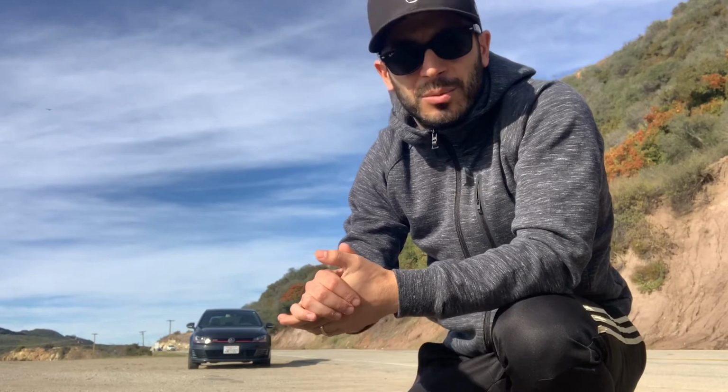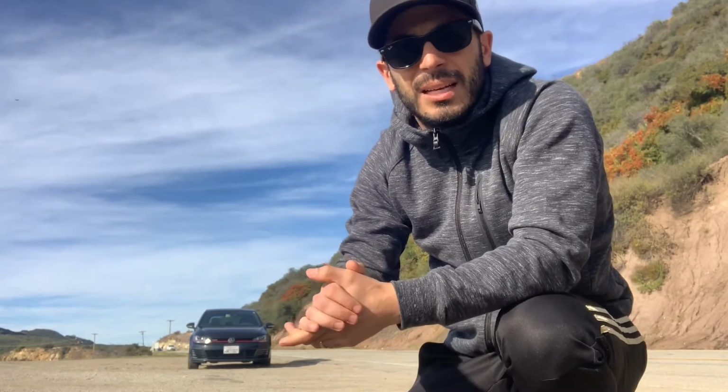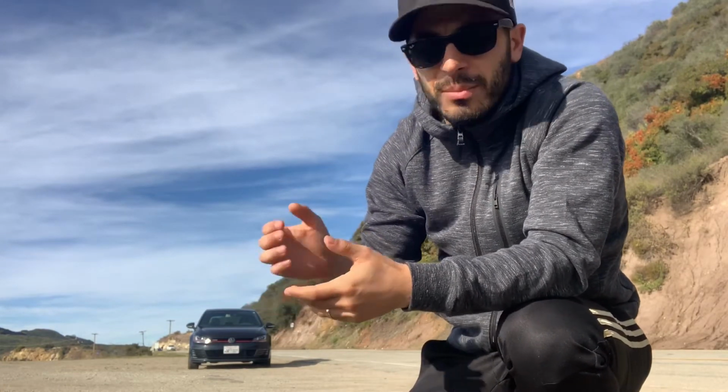The Moog Endlinks are fantastic. When I used to drive into my driveway and hit the curb, the stock Endlinks, those cheap plastic ones, would make a little knocking noise, and I didn't realize that's what it was coming from. Now with the Moog Endlinks, it's gone away, and I love it.